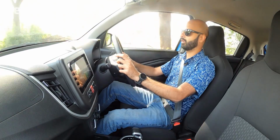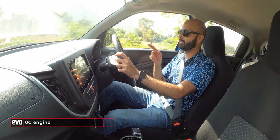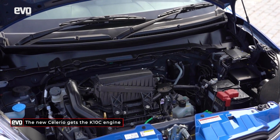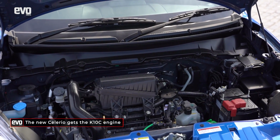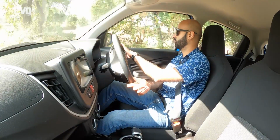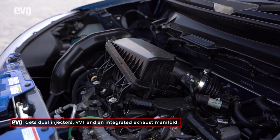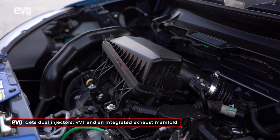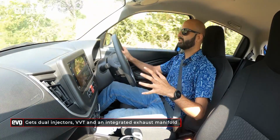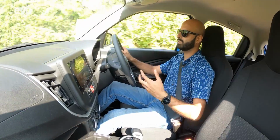Now let's start by talking about the engine. This engine is codenamed K10C, and if you remember, the old one was codenamed K10B. What the C means is there are a few changes that have been done to make this a more efficient engine. The big changes are firstly dual injectors, so better fueling. There's VVT, variable valve timing, which has been added, and there's an integrated exhaust manifold. Those are the big changes, and the idea behind all of this is to optimize the mechanical losses.